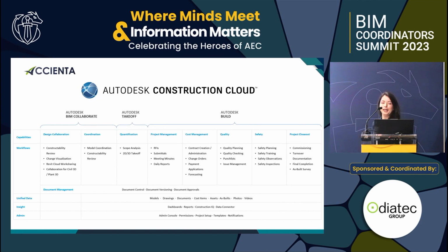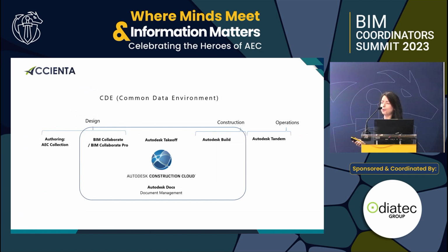Okay, awesome. So for those that are not familiar with ACC at all, it's built on a layer of document management that connects everything in the system, but there are different modules. Some are more towards design collaboration, clash detection, like BIM Collaborate, others towards quantity takeoff, like Autodesk Takeoff, and Autodesk Build is the one focused more on site. That's where you have your forms, your meetings, your quality and safety checklists, etc. But it's all one system, so this is important.